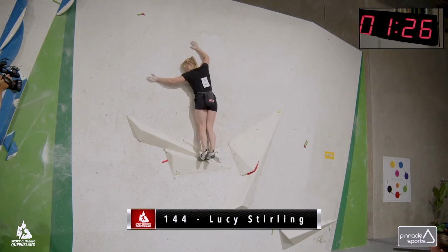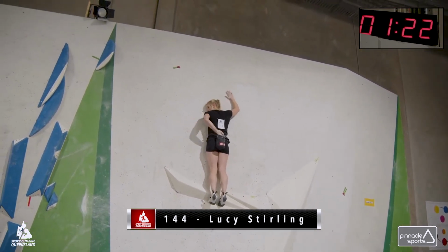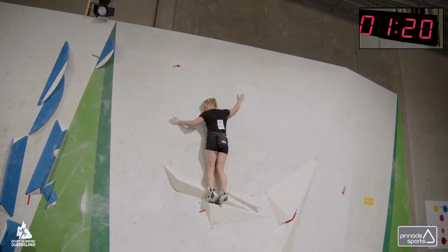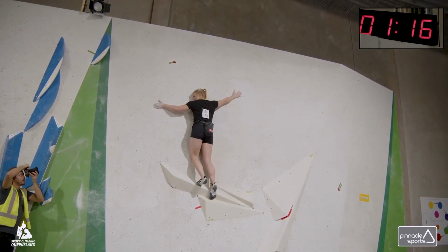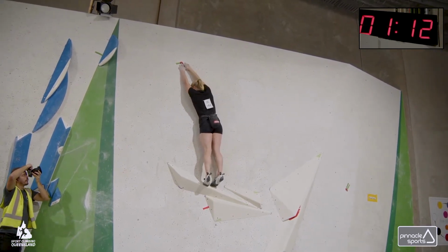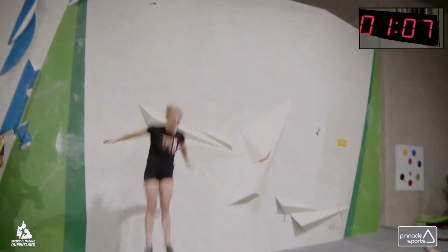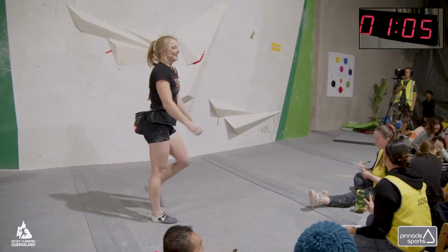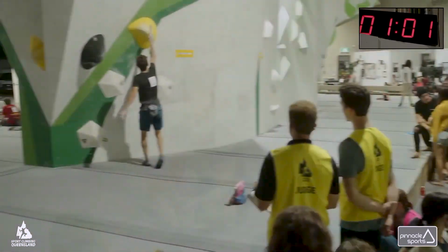And Lucy here is making decent progress. It's taken her a little bit longer than she probably would have liked or hoped. And some of these climbs can be not necessarily your cup of tea. But Lucy makes the top, and that will be a big relief for her. There she goes. Big deep breath. She's like, oh, all right, I can let out the breath.